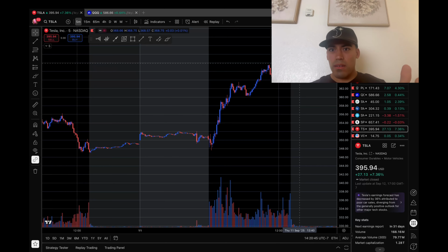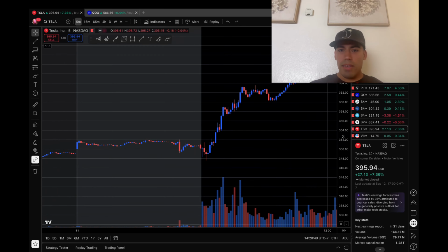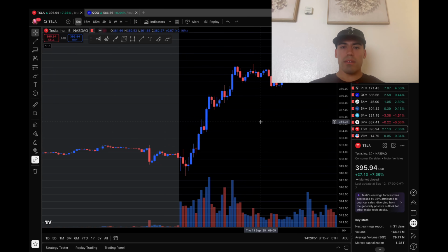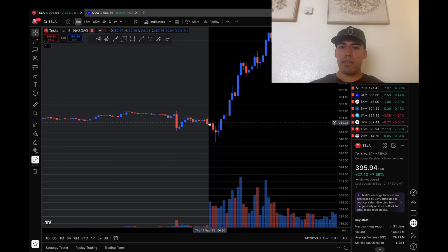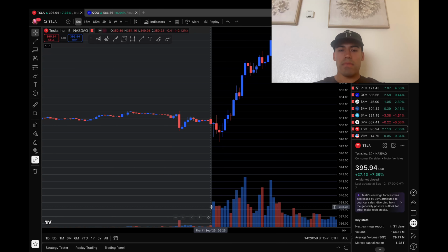It moved $20. Wow. Tesla ended up moving $20, and you could have seen why. This is where reviewing your stock charts is going to help you. You want to review these volume bars and these candles. These candles, volume bars.